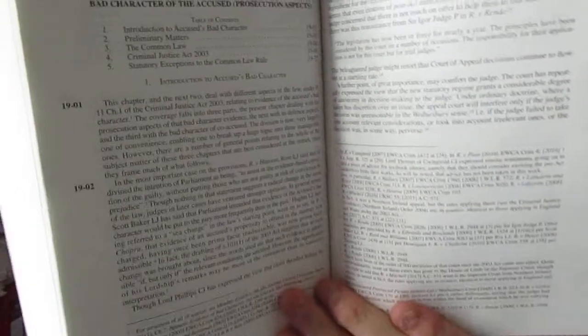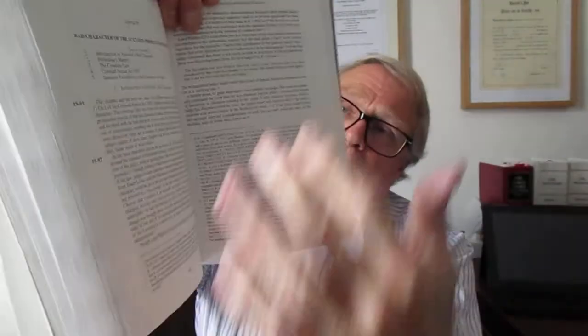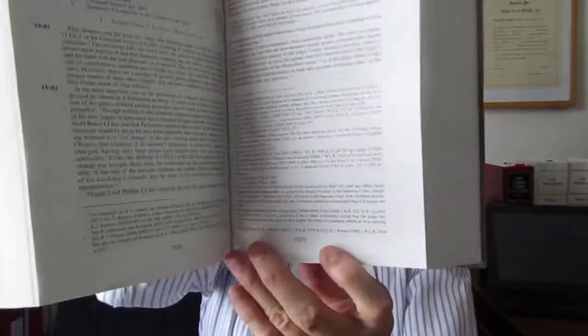There it is again, Common Law Library. It's important for those of you who are unrepresented to know about this book too, because you never quite know what is going to be produced. Let me just open it up right in the middle. Here we go. Bad character of the accused, prosecution aspects. See how it's structured? You've got an index, you've got the paragraph numbering, a lot of information. Slap bang up to date as well, and important. Bearing in mind, a lot of changes taking place.